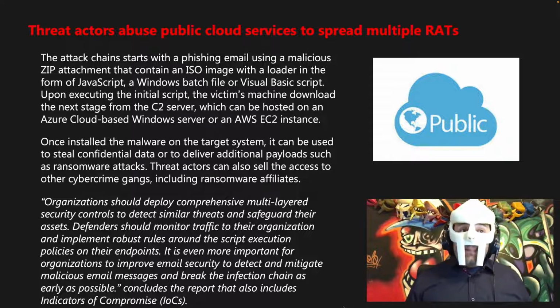Defenders should monitor traffic to their organization and implement robust rules around the script execution policies on their endpoints. It is even more important for organizations to improve email security to detect and mitigate malicious email messages and break the infection chain as early as possible, concluded the report, which also includes indicators of compromise.